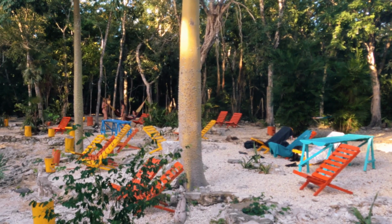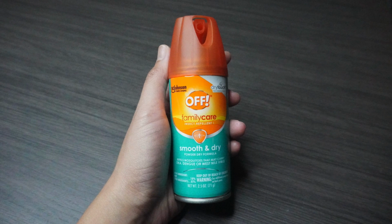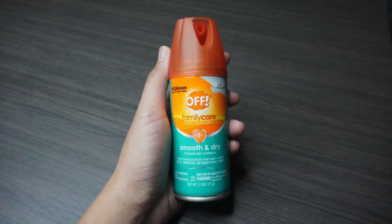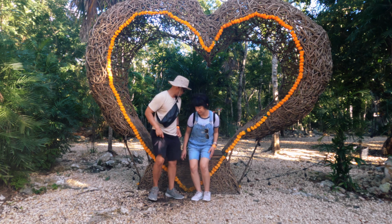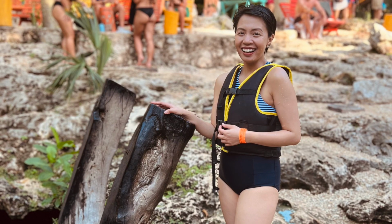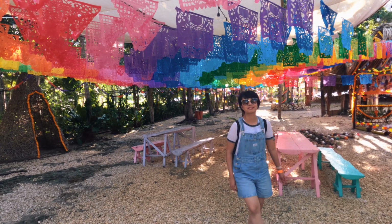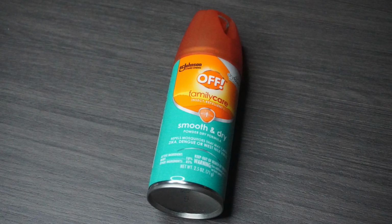They also have resting areas and lounge chairs here. Now, just a friendly reminder, make sure to bring a mosquito repellent if you prefer to just sit and enjoy the view. I actually got bitten by a mosquito right away just by sitting at one of the picnic tables. And mosquitoes love me, so if they love you too, make sure to bring a bug spray.